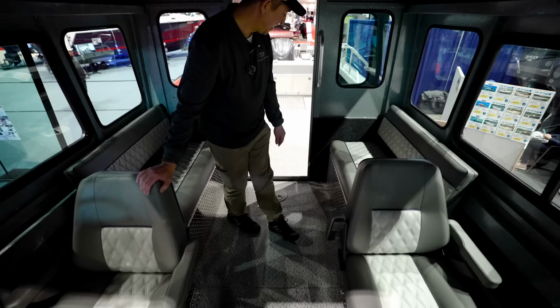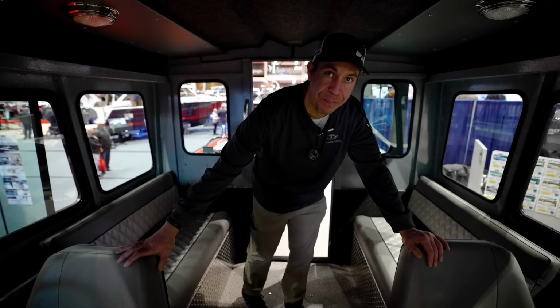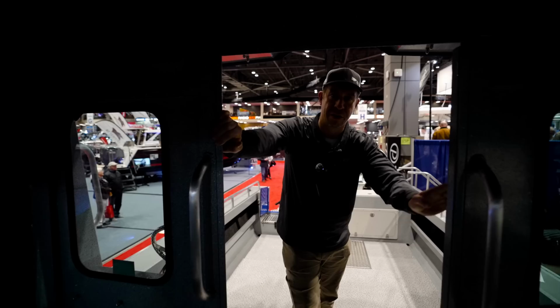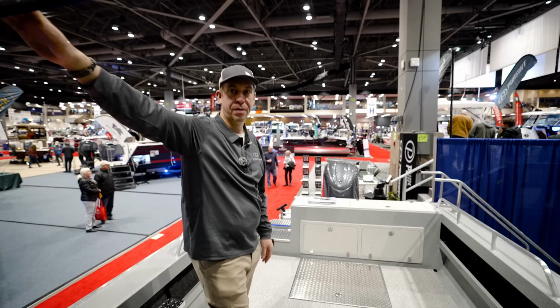And same website for this model as well, right? This would be alliedboats.com. So all our brands have their own website: alliedboats.com, defianceboats.com, arimaboats.com, and maycraftboats.com. And you can find all the information there and look up your local dealer as well. Awesome. I'll tell you, people are going to really love these boats.